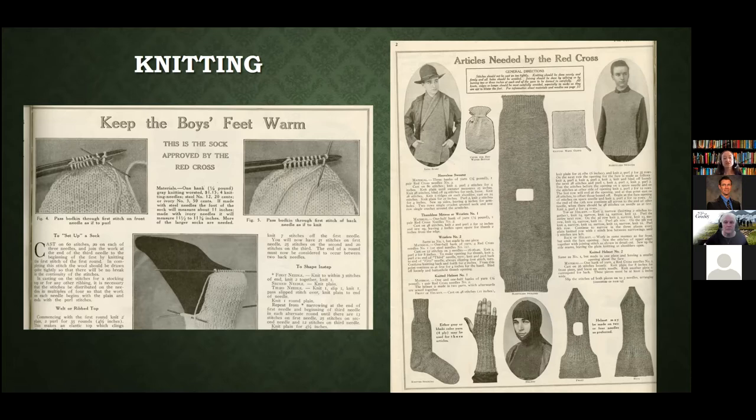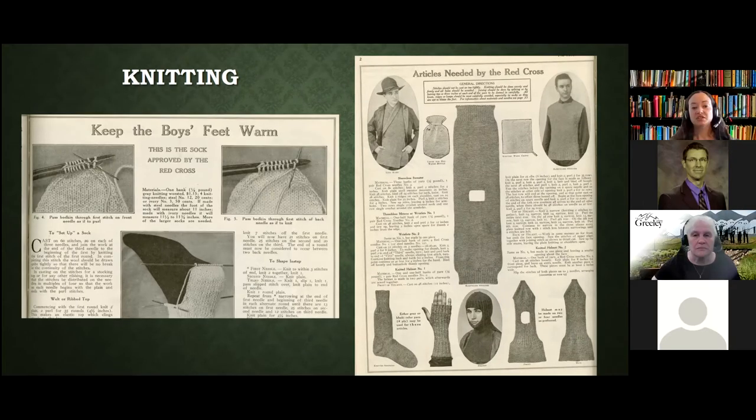One item in particular that was requested was socks. And this was because of the trench warfare that was going on. It was very hard for those in the trenches to keep their feet dry. And so they needed multiple pairs of socks to be able to change out, so that way they could always have a dry pair. And then it was also requested to make the toe of the sock, which you can see on the left-hand side, seamless.